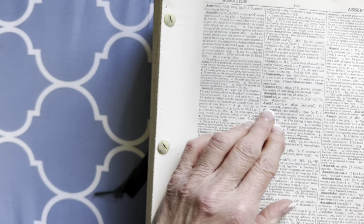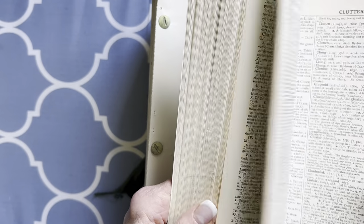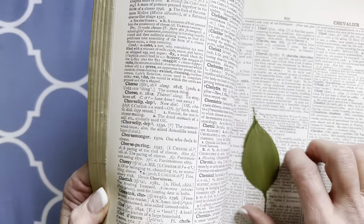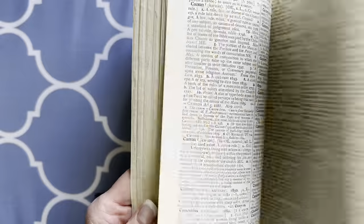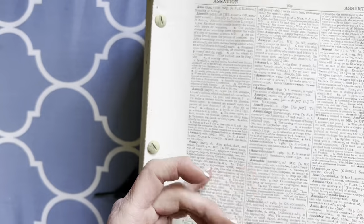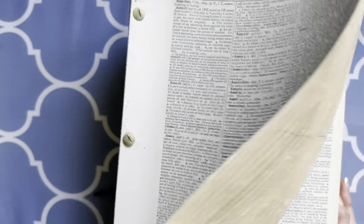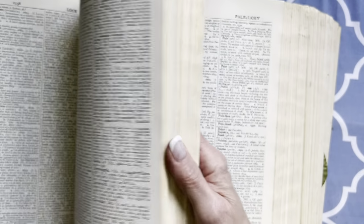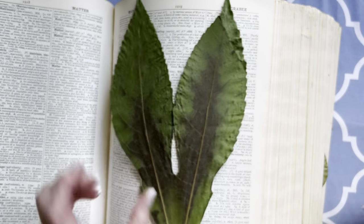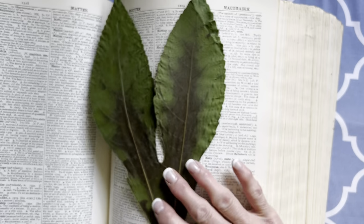So, you know, sometimes we get books that do have that scent about them. I kind of let this one air out for the longest time. I would just open it to different pages. And now I use it when I need some big dictionary pages or, if I can find any, when I'm pressing some leaves. I see more down here. Anyway, I'll get this out of the way and we'll get into the nitty gritty.